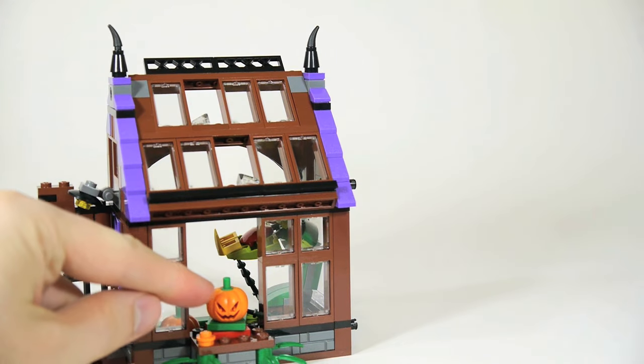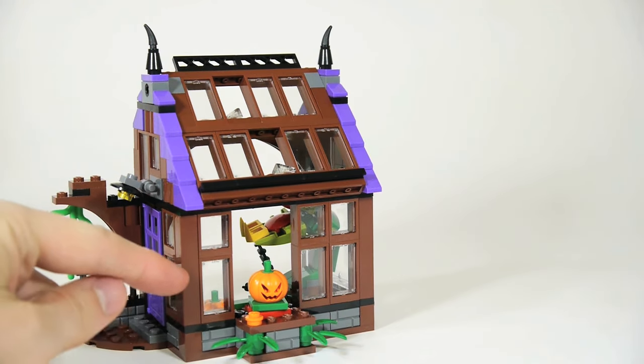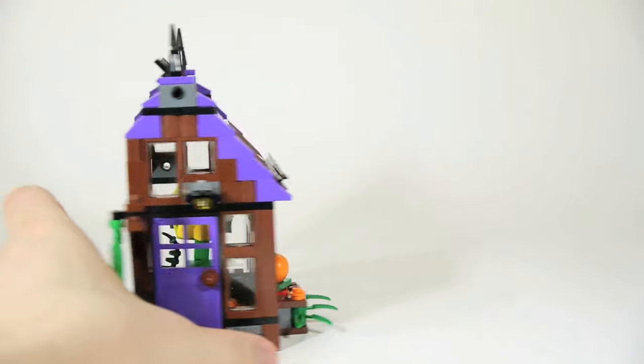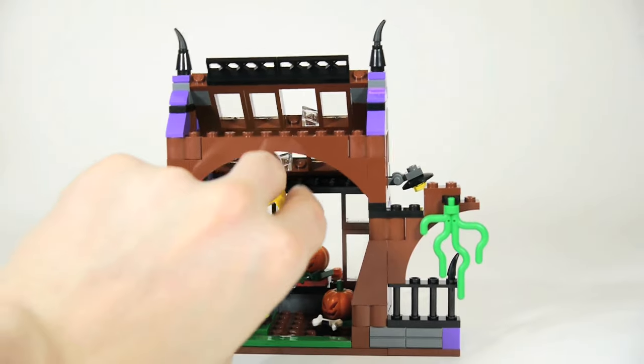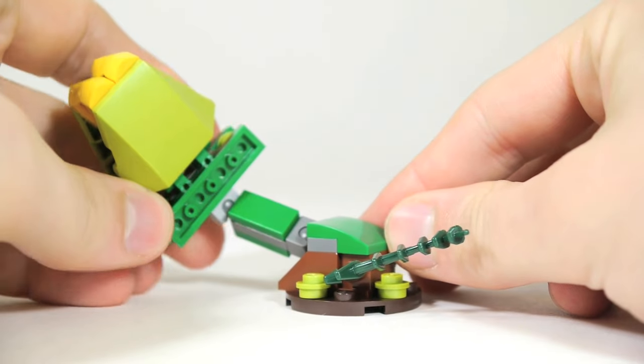The jack-o'-lantern piece, which is a really cool new piece. You get 2 of those in this set, so one of them sits here and can spin around. The other one is inside, next to this awesome Venus flytrap monster, aka Audrey 2 that's not Audrey 2.